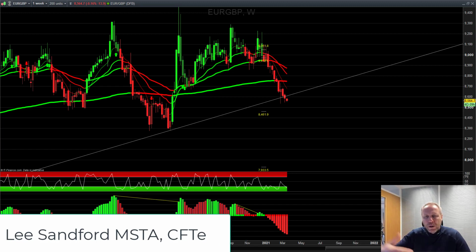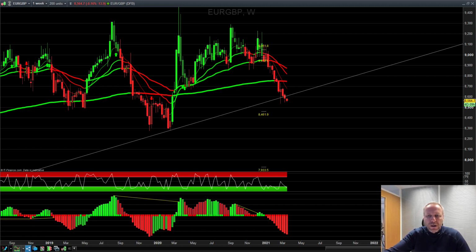We're going to take a look at our blue whale trades here. Blue whale trades are big trades that we're looking to hold for months and months and months and to accumulate as many profits or pips as possible. You can see here, one of the blue whale trades is the euro versus the Great British Pound. The euro's been really weak in 2021, so we've literally just been trading this short to the downside.